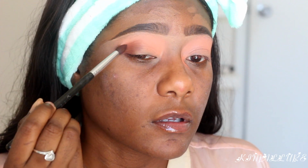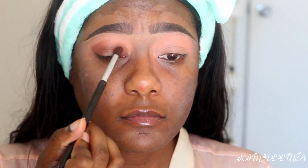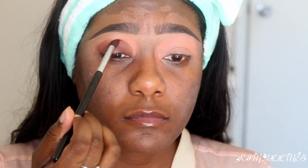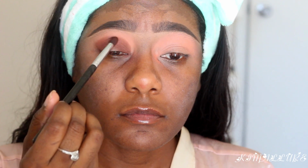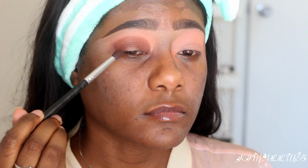You do not want to press too deep into your crease when it's time to blend. And this goes for all eyeshadows. Do it with a light hand. Start packing on your color a little bit at a time. It's easier to build your color up than take it away if you actually go a little too dark or too deep or too heavy.